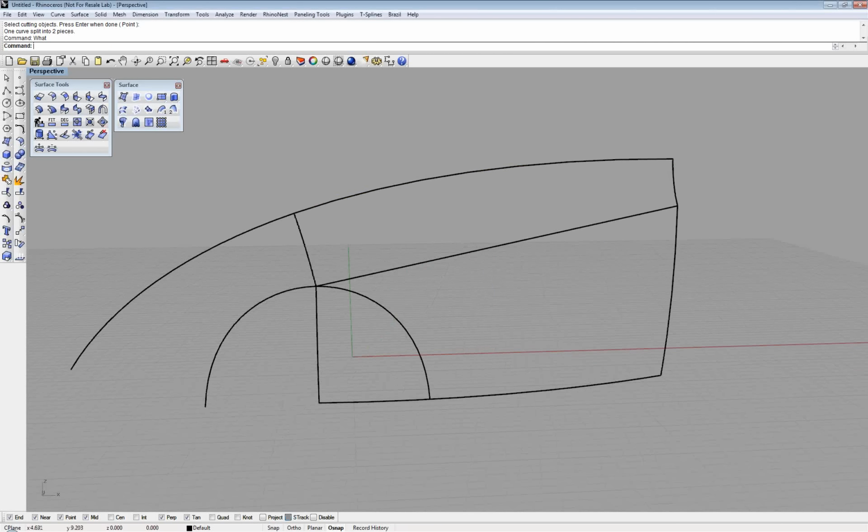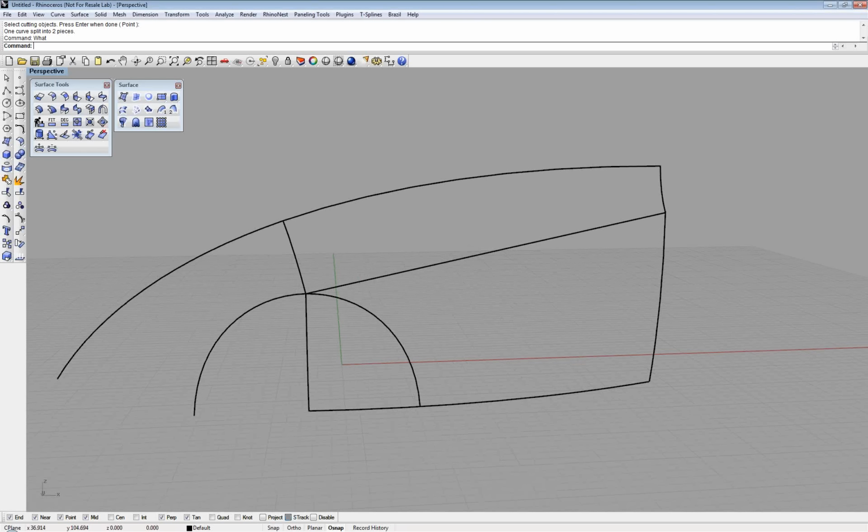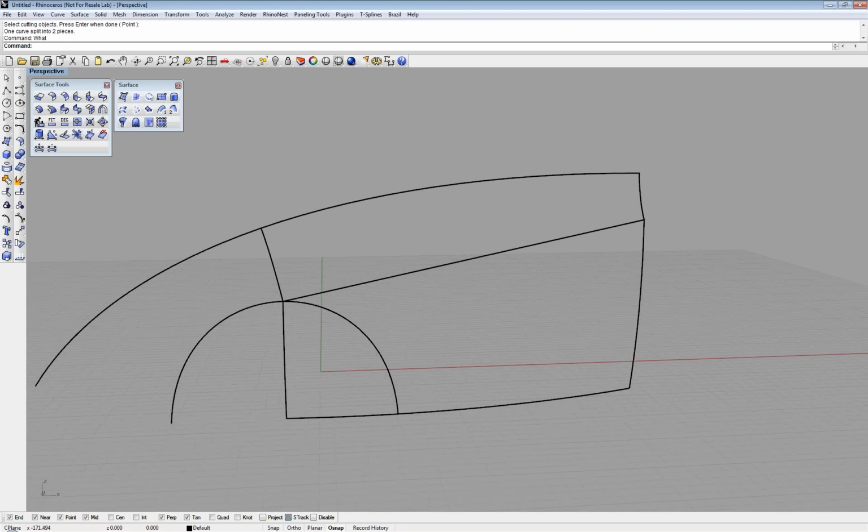Now I know that since I didn't split either of these 4 curves around the border, those are all still degree 3 with 4 points, and we're ready to make our initial surfaces. I'm going to use this tool here, which is in the Surface Floating toolbar.